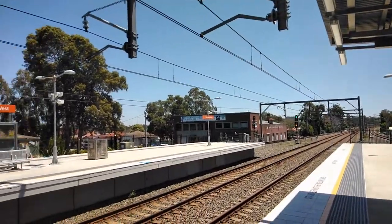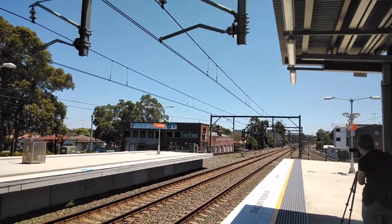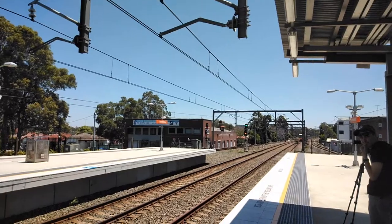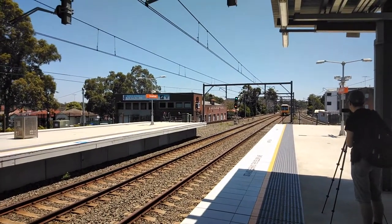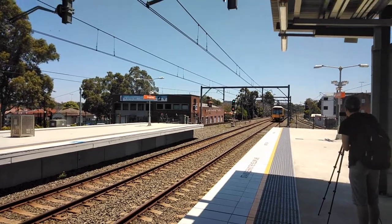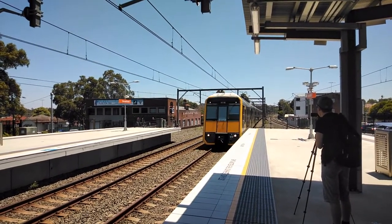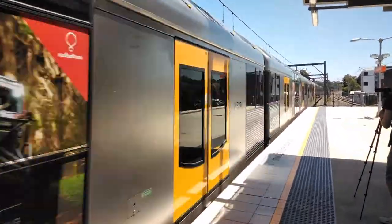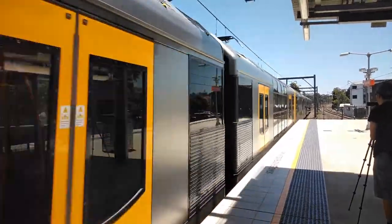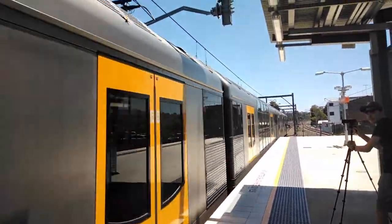Arriving into platform number two. Strathfield service, stopping North Strathfield, then Strathfield. T99 leading four cars. Wait, will it be T65 trailing four cars? No, 228 trailing four cars.